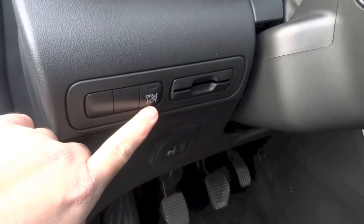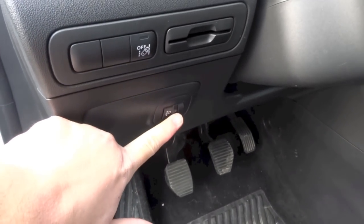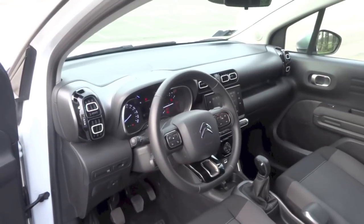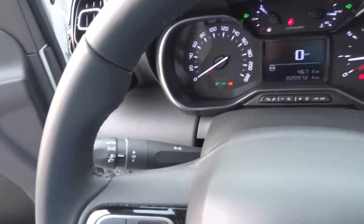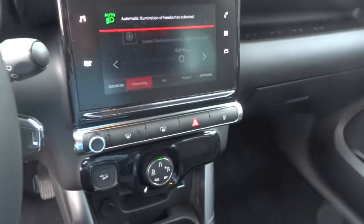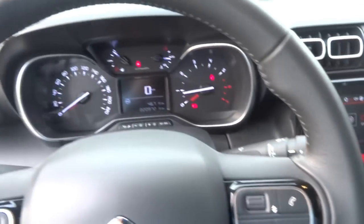This button deactivates the lane departure warning system, and the headlight level adjustment lever is right here. Alright. So let's go ahead and see how she revs.